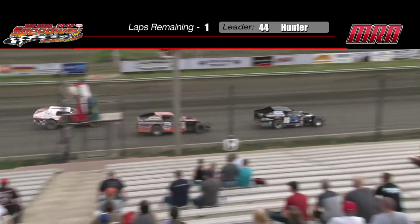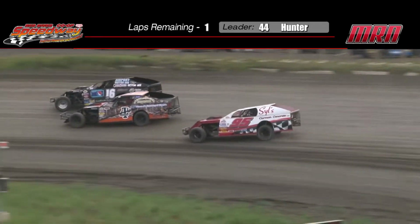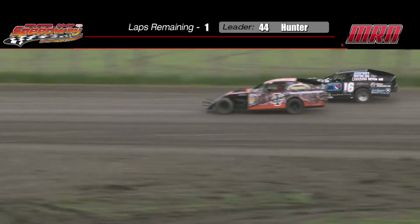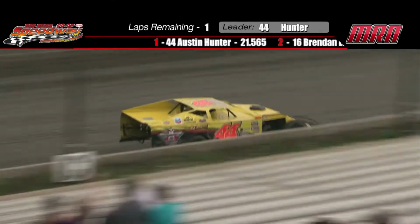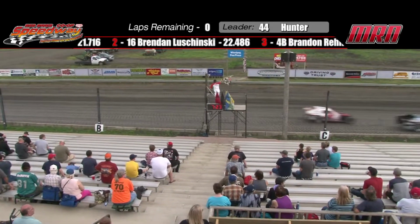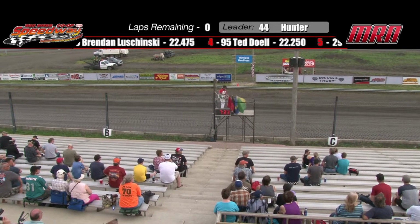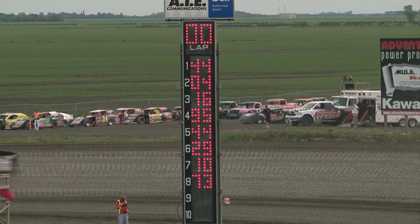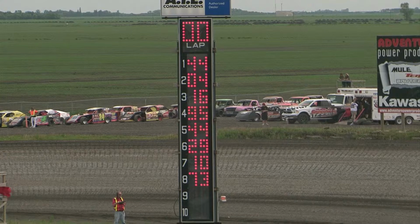Austin Hunter up front, looking good. Second spot is under discussion though, the 16 of Brendan Lashinsky. He is under attack, and it looks like the 4B of Brandon Rehill moved his way. He has up to second spot. Race for 3rd and 4th is a heated one. They come off of turn 4 to the checkers. Your winner is Austin Hunter. Second spot goes to Brandon Rehill in the 4B. 16 of Lashinsky gets 3rd, and the 4th and final spot, the transfer spot, goes to Ted Dole in the 95.